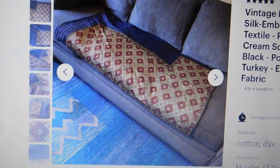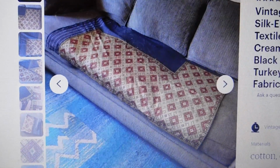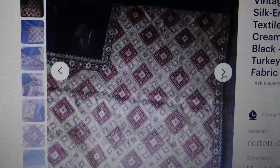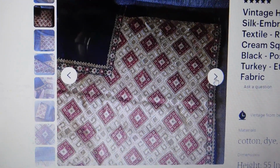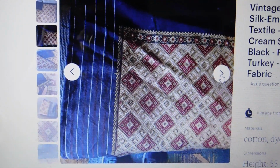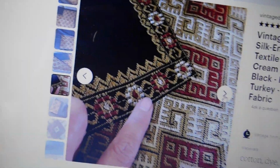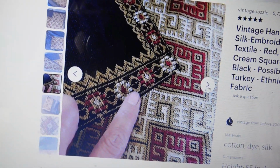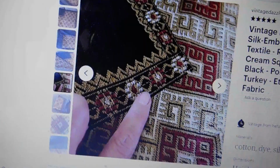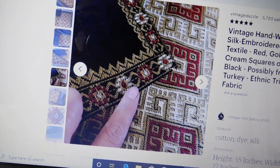And then I sold this textile. This is a gorgeous piece of embroidery. Let's see, where's my cursor so I can show you more of what it looks like. Really pretty. I think this might be from Turkey. I'm not sure though, but it's really, really beautiful embroidery. Ready to be made into something. And that sold for $38. And I think that's everything I've sold in the last couple days.